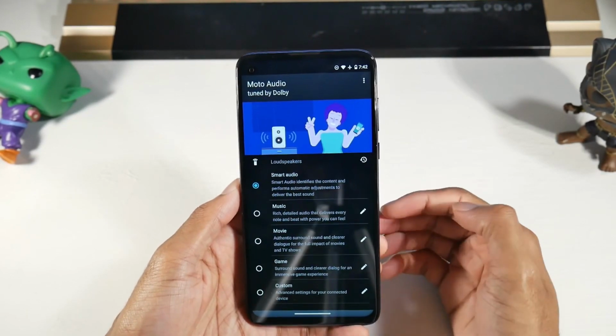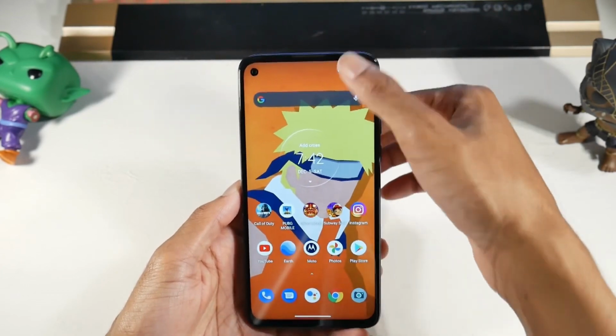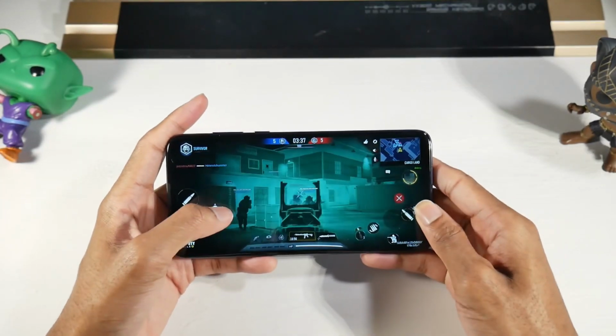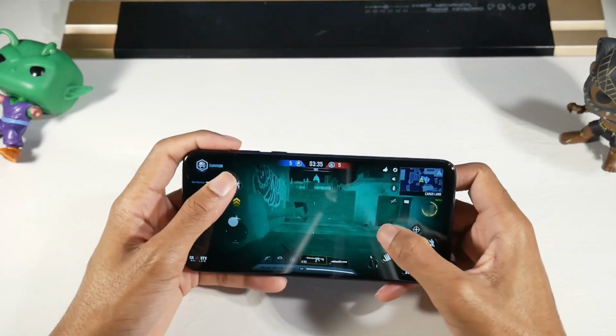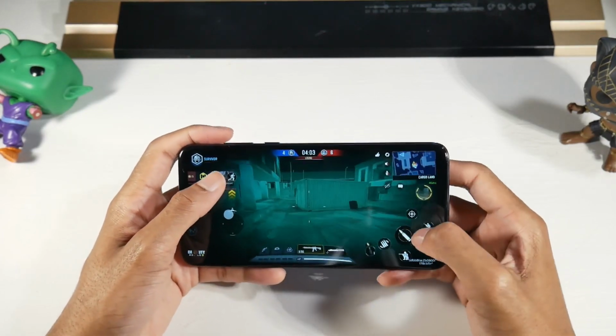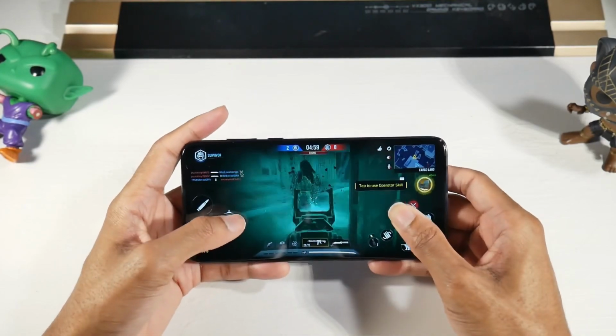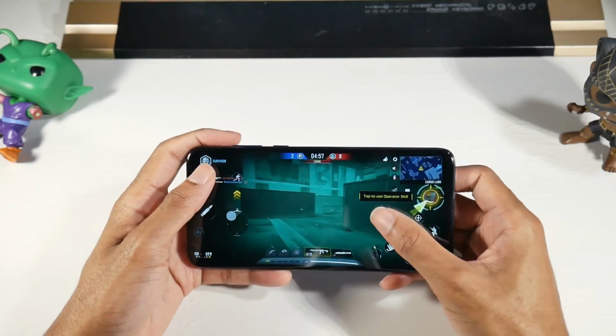You have a physical fingerprint scanner on here as well, which works very fast. But I guess the only downside with this phone is you don't have any NFC. So if you're somebody that depends on mobile payments, you do not have that with this one. But you do have the headphone jack and some pretty nice sounding stereo speakers as well, which is really nice.